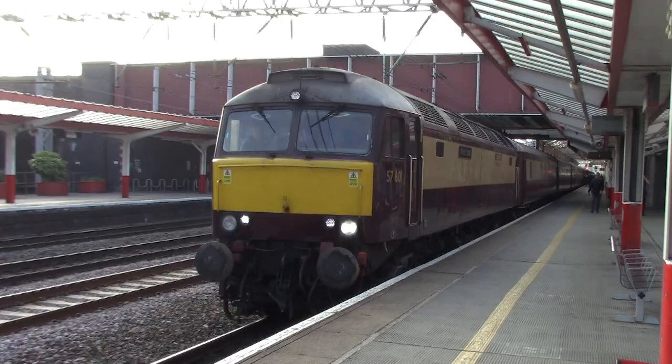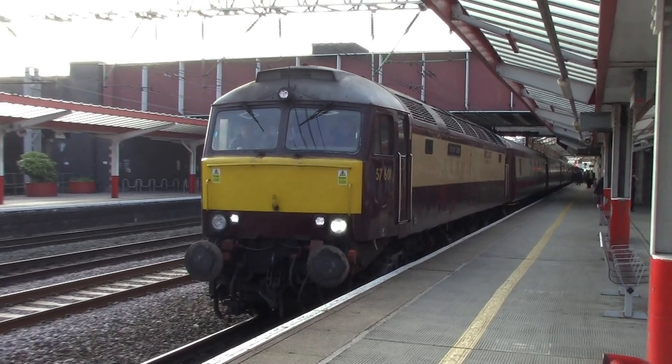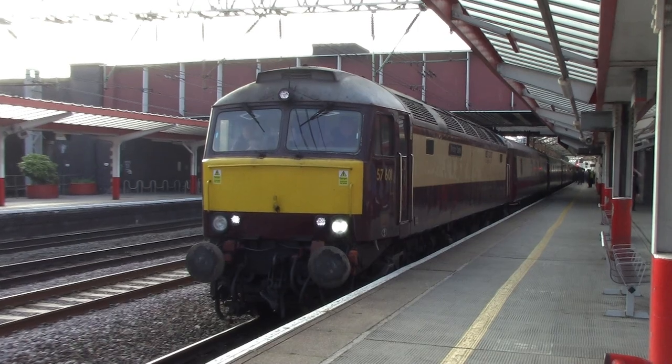Now, I did know about this charter there at Carlisle, but unfortunately I did not know about the other charter that was at Crewe we saw earlier. So what we saw at Crewe was actually the Northern Belle, which was two Class 57 West Coast Railway locomotives we saw.